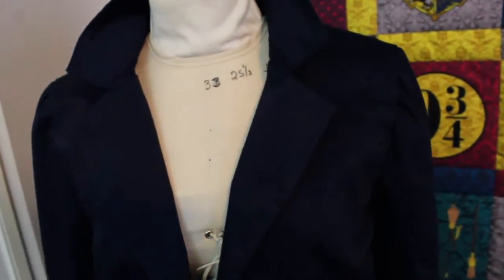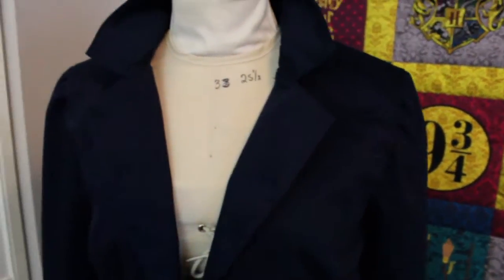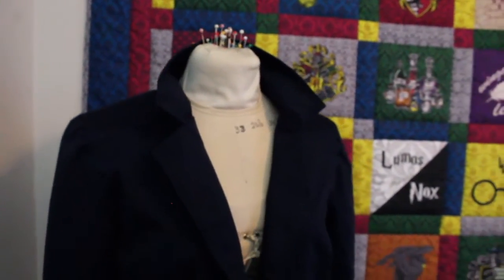That's alright. The sleeves gathered at the top, which I didn't want, and the pattern isn't supposed to do that, but it did it anyways, and I don't know why. I don't like it. I mean, I guess I could go back and seam rip out the sleeves and cut them down, but I really don't think I have time for that, so I don't know.